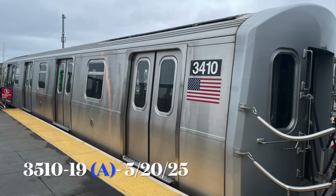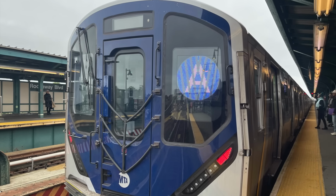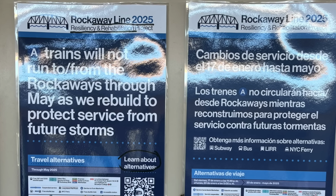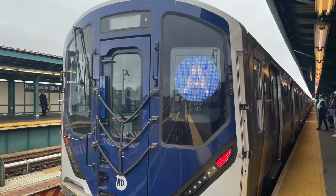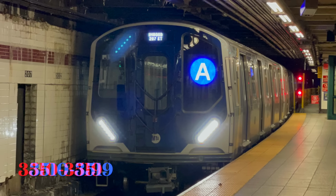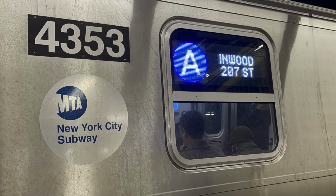Then they entered service on the A line on May 20th, being the first R211A consist to enter service after the Rockaway shutdown was complete, becoming the 47th and final consist to enter service out of Pitkin. How poetic. So 3510 to 3519 capped off an era. It's done. No more R211As to Pitkin.